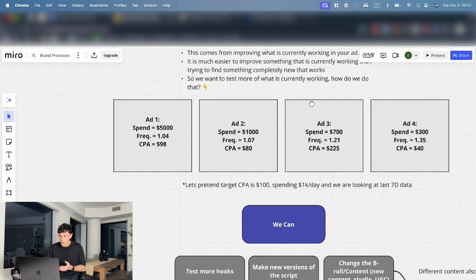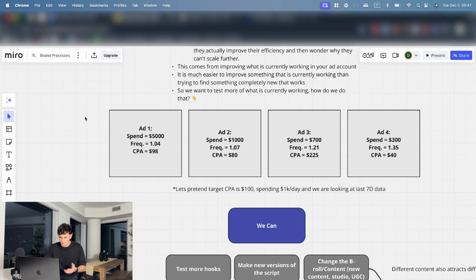So here's an example. Now let's pretend this is your ad account or some ad account, right? You have 4 ads. Ad 1, you're spending about $5,000 a day. Frequency is about 1.04. The CPA is 98. Ad 2, spend equals 1,000. Frequency 1.07. CPA 80. Ad 3, spend 700.